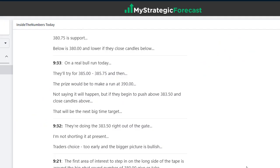There's something for everybody. Now this one's even better. 9:33, 3 minutes into the day. On a bull run today, they'll try for 385 to 385.75, and then if they wanted to continue going, 390 would have been on the board. They didn't do that. Not saying it will happen, but if they begin to push above 383.50 and close candles above, that's the next big time target. 385 to 385.75, high of day 385, I think 87 was the number.